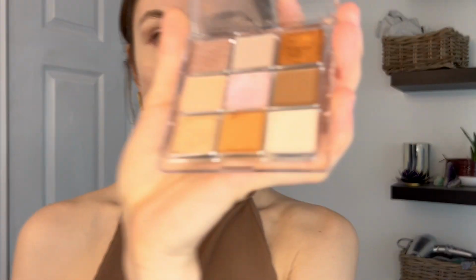Let's see, I want to do a little fun color today. Actually, maybe no, I'll keep it not fun because I want to look old. I'll do this dark brown kind of in the crease.